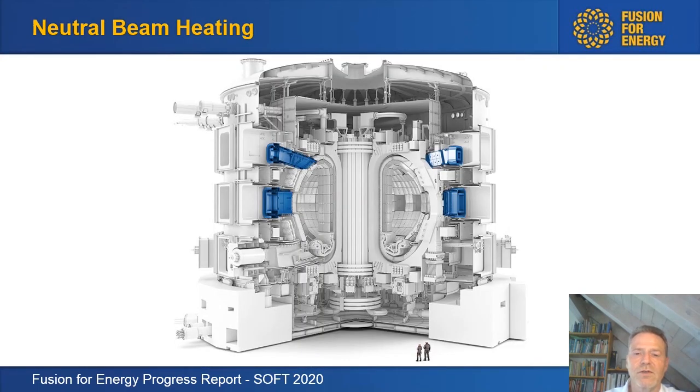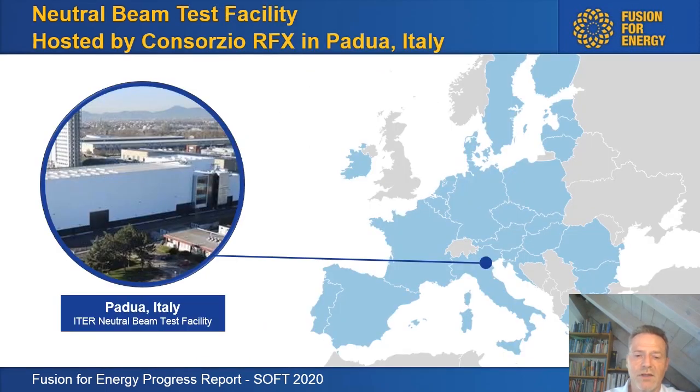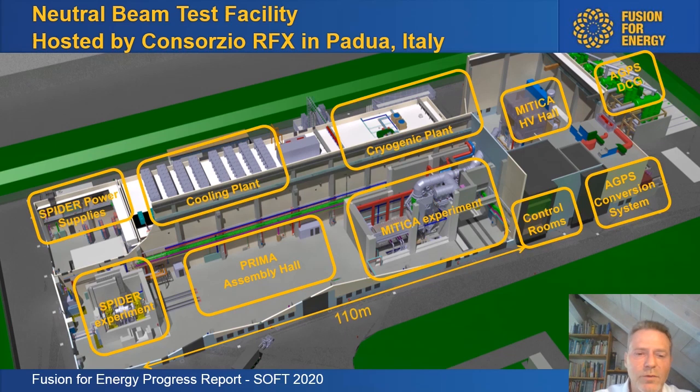Then let's get to the neutral beam heating systems, where we have the neutral beam test facility we run together with our Italian partners from RFX in Padua, Italy. This picture you've seen before. So I remind that we have two systems there. SPIDER, the negative ion source, to optimize such ion sources, and then MITICA, which is basically the whole beam line combined with another ion source.